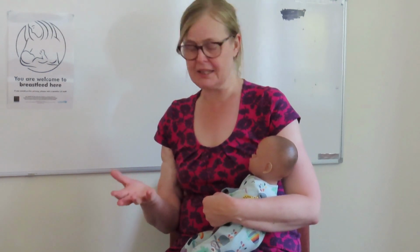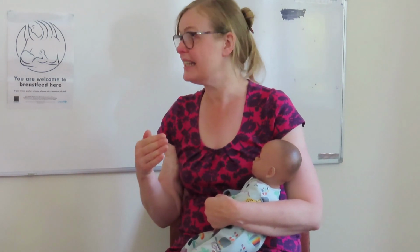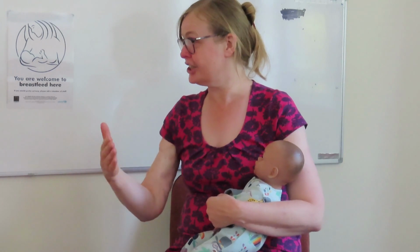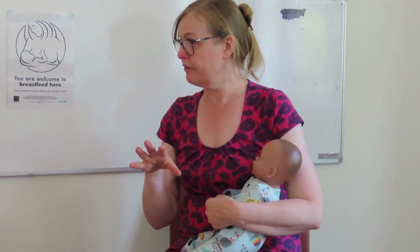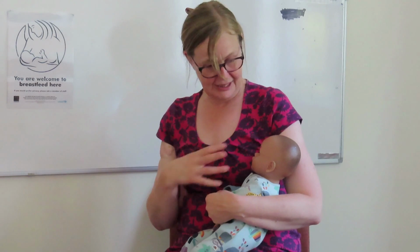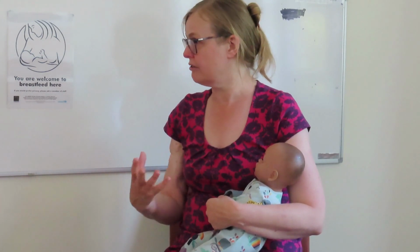So we know that in the UK we tend to overfeed our bottle fed babies, because if we have a teat in a baby's mouth, they will sometimes take a little bit more than they need, and over time that can lead them to take too much, which potentially leads to them being obese as toddlers and children and adults. So we're trying to reduce potential for overfeeding. So responsive bottle feeding is about really tuning in to what the baby's telling us so that we don't overfeed them.